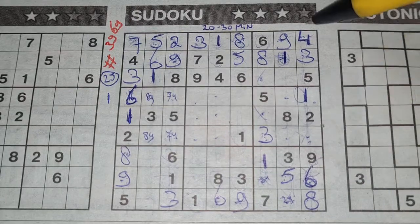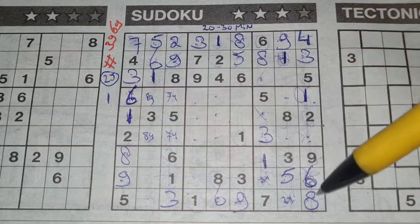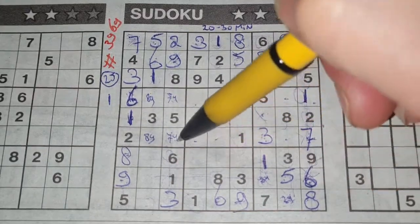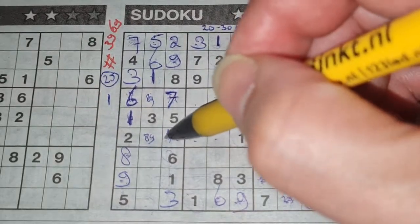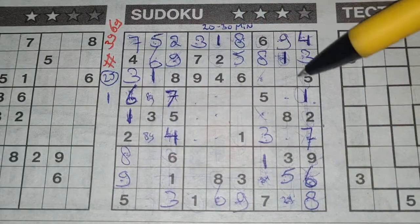Alright, one box left in the last column for number 1, 2, 3, 4, 5, 6, the 7 is missing. Now we have a 7 here. So this box can't be 7 anymore. That box should be a 7 and this box should be a 4. Alright.